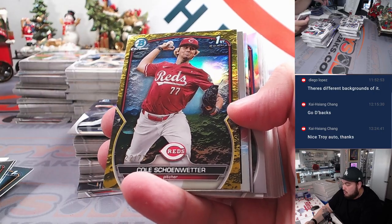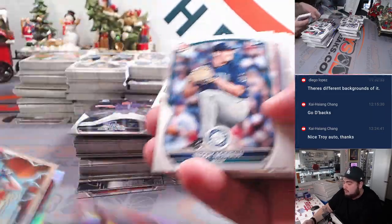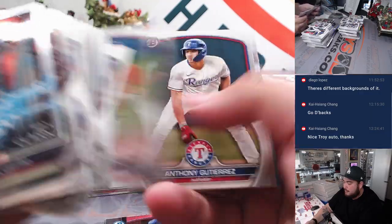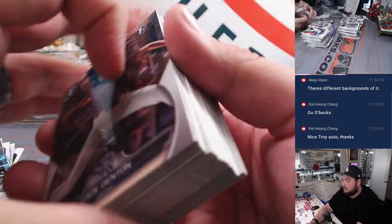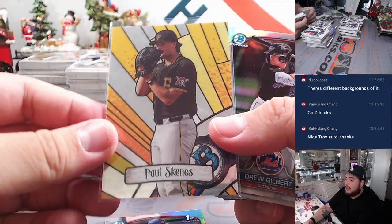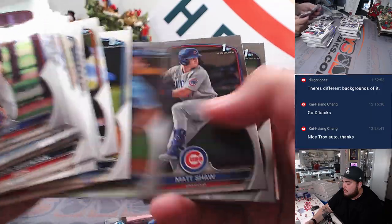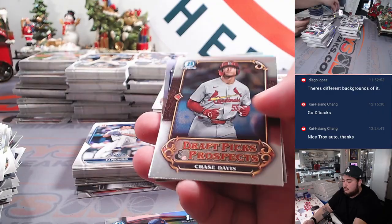And we got Cole Schoenwetter. Schoenwetter to 75. Matt Shaw, Colt Emerson, Jason Savakul, and then we got a Paul Skeens, little glass. And we got a Luke Kershaw.